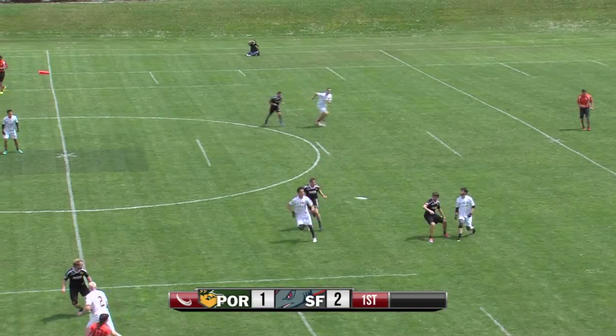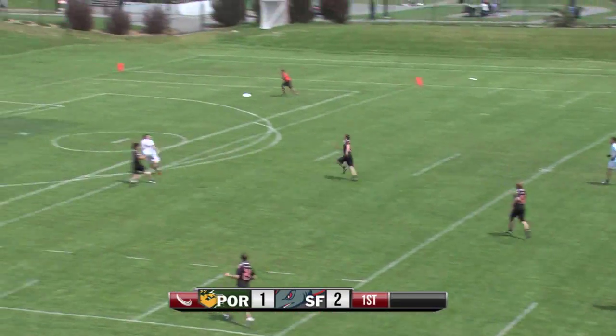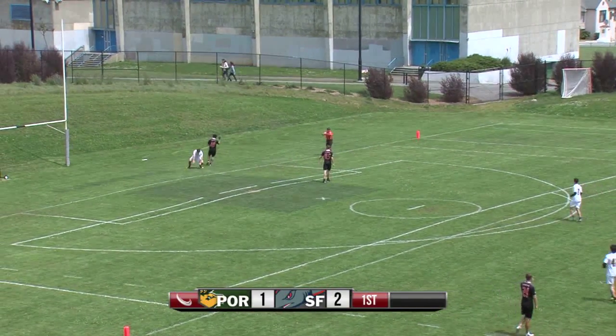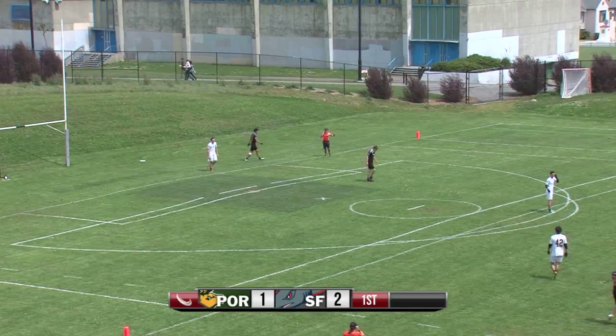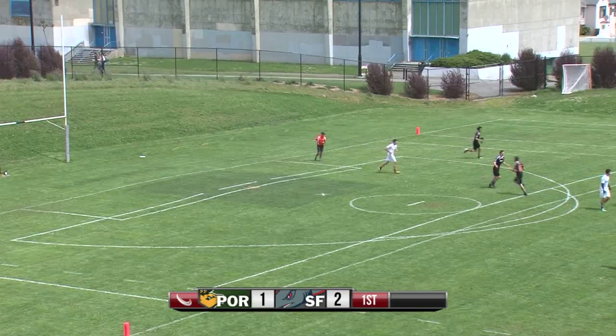Good D by Dogfish. Nothing much available upfield. Not much going upfield, but Norden's able to run that down. He rips an inside. There's his target, Burden. Lays it out. Oh, no. At the back line, he can't come up with it. Great layout. Just off his fingertips. A little far.